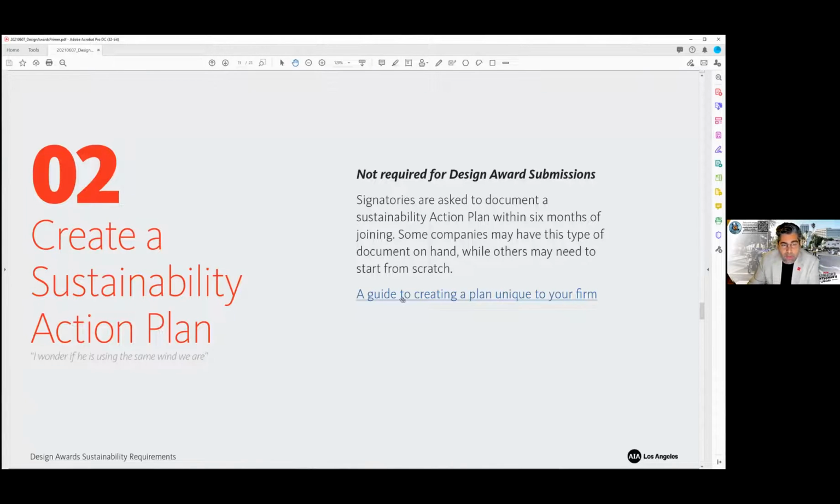And this is a guide that the AIA has created. It's available on their website. You'll find it when you log in, or I just provided a direct link to it within this presentation. This is actually like a 20 or 30 page document. It gives you everything you need to know to put together a sustainability action plan. Again, not required for design award submissions. This is just information for you to have for those next steps after you submit for a design award.